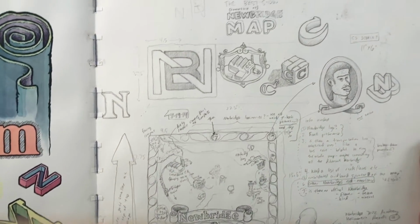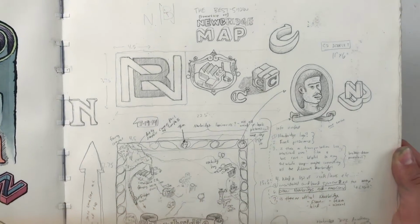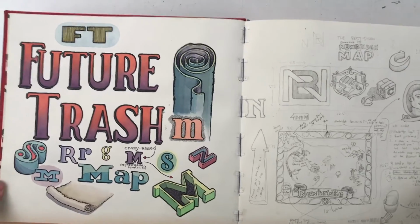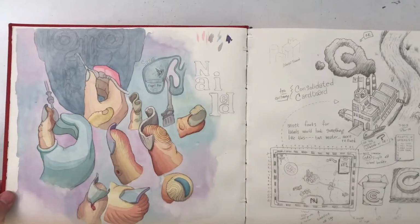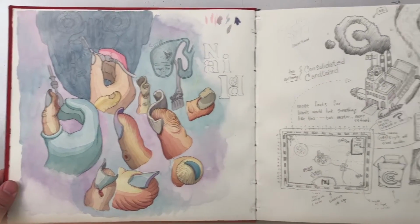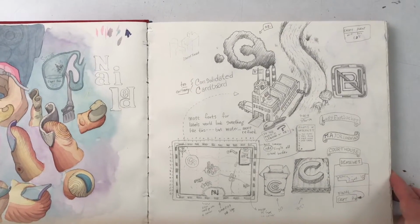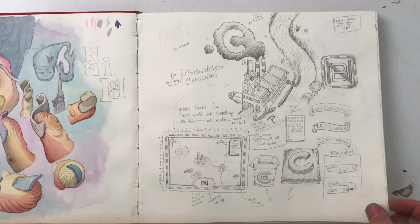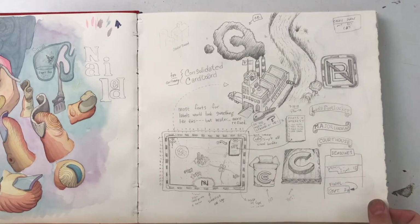plans for a poster I did for a podcast, The Best Show with Tom Sharpling. A lot of these notes in here are plans for that poster, which I'll show you here.